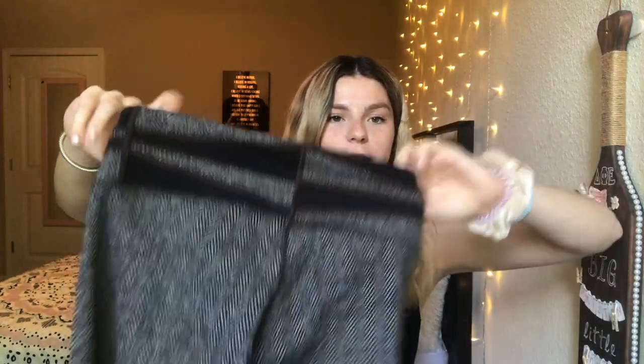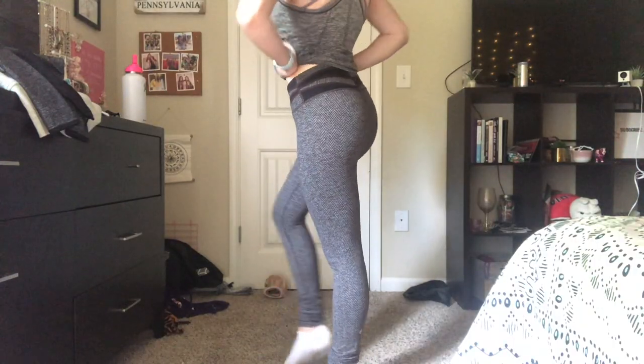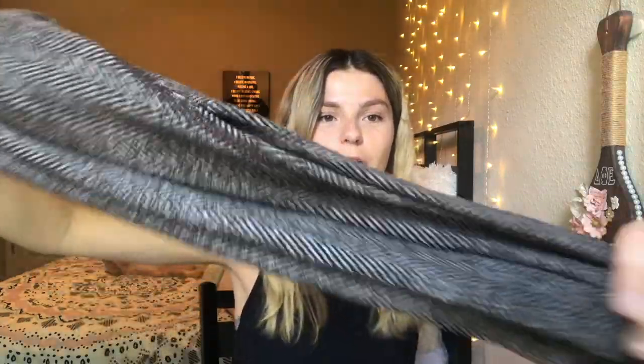Next pair of Wonder Unders I actually got on either Poshmark or eBay, I can't remember, but they're these really popular herringbone ones, and they're not cropped. They go all the way down, but they're super cute. I don't really wear them to work out because they are so, so thick. It's kind of like a sweater material, but they look really cute, honestly, just with boots and a sweater in the winter time, just like a normal outfit. But you can tell how big they are. But I think they're cute.